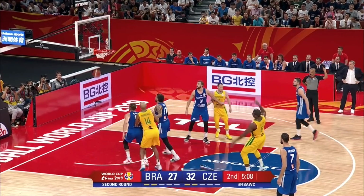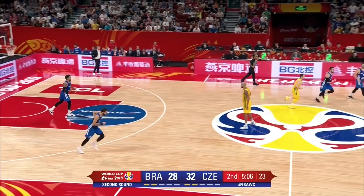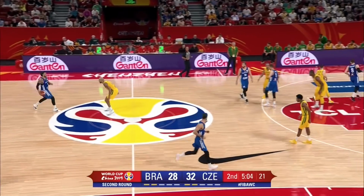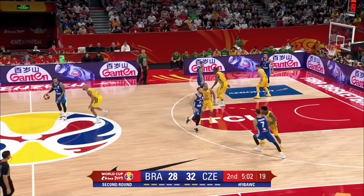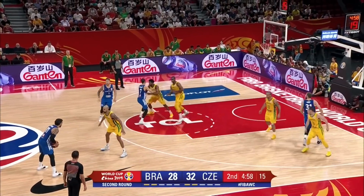The thing that worried me about the long term of this game with the Czech Republic, from what we've seen, whenever Balvin has not been in the game, it is a different look on the defensive end in particular for this Czech Republic. He is so vital at that end of the floor. I doubt we'll see him on the sidelines too long.